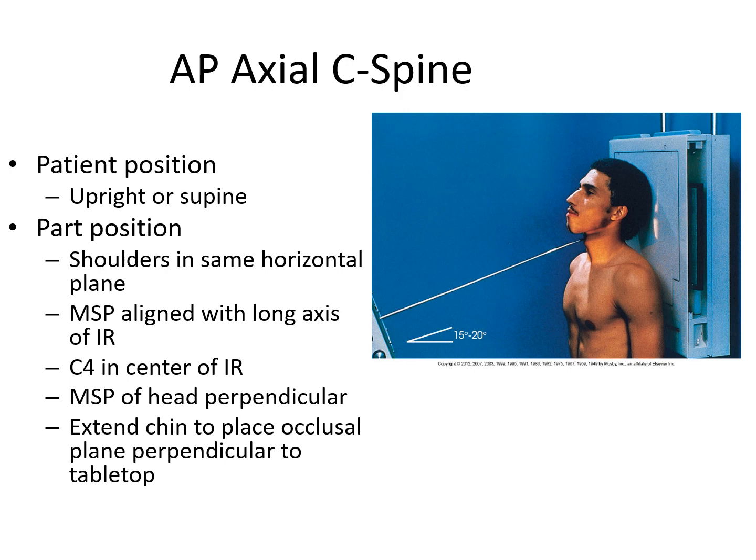Mid-sagittal plane of the head perpendicular, so don't twist the head to the left or the right. Don't tip the head to the left or the right. Extend the chin to place the occlusal plane perpendicular to the tabletop or the vertical bucky. Now what the heck is the occlusal plane? That's the bite plane. So make them smile, okay?